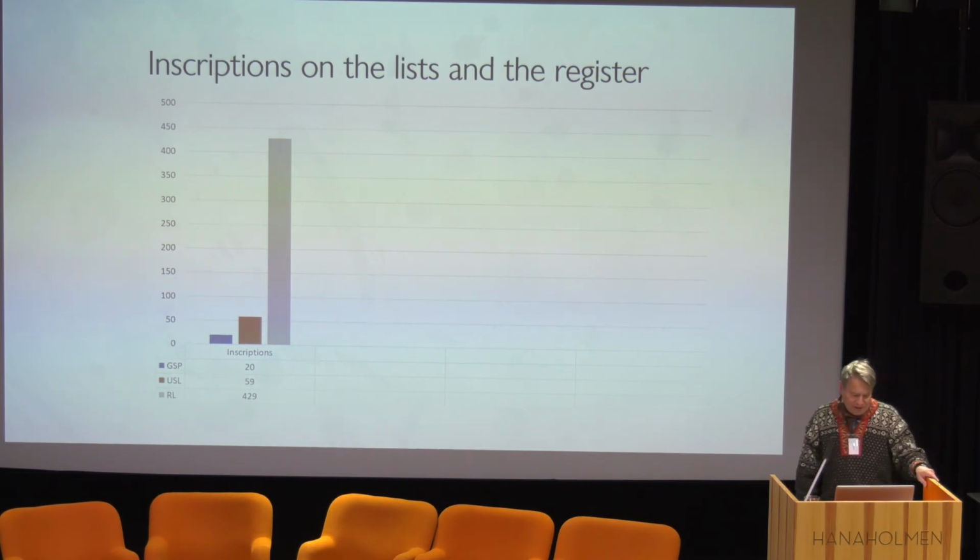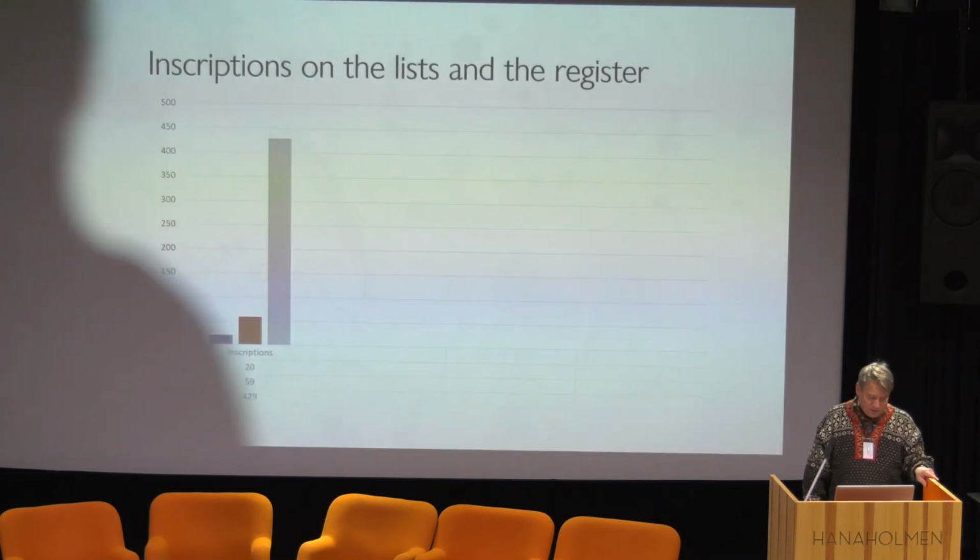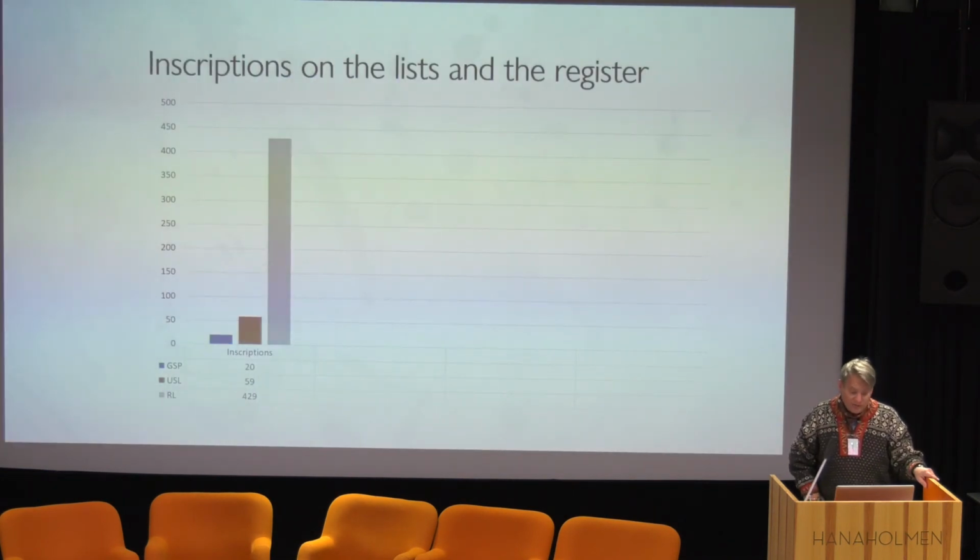This shows the popularity of the different lists, which is a sad reading, of course. It shows that the Representative List has, at the time, 429 inscriptions from all over the world. Then the Urgent Safeguarding List has 59 inscriptions, and Good Safeguarding Practices has only 20 inscriptions. So why is that? Maybe Susanna has a good answer, but I think maybe good safeguarding practices is the most important of them all. So I think it's a bit strange.